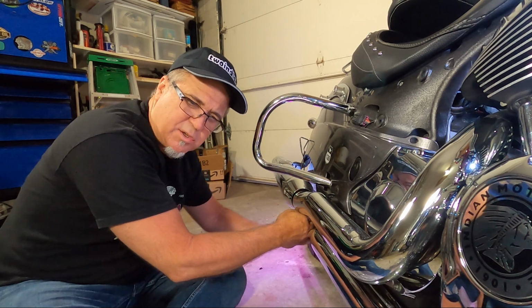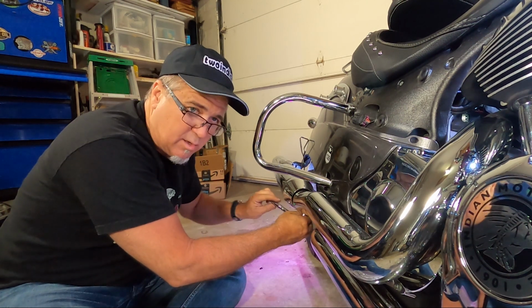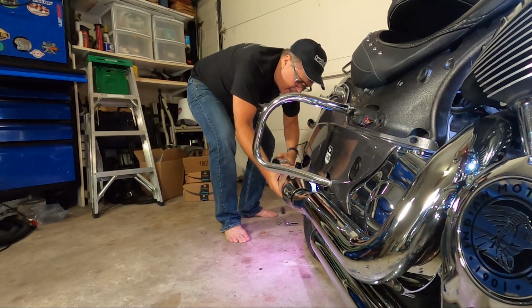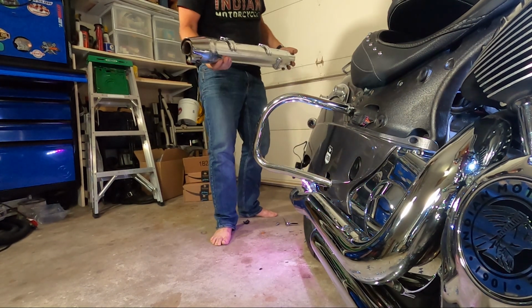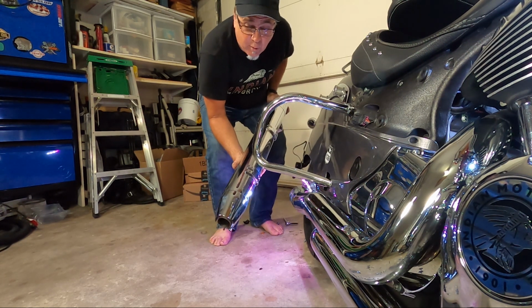So this is, I guess, a Torca clamp, I think is what they call it. It's just like a big hose clamp, but it's a little more secure than that. There we go. This should just slide right out. Ta-da! I can tell you right now that this Indian muffler seems to be quite a bit lighter than the other Freedom Performance muffler.